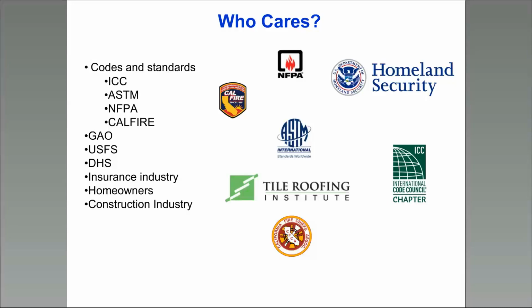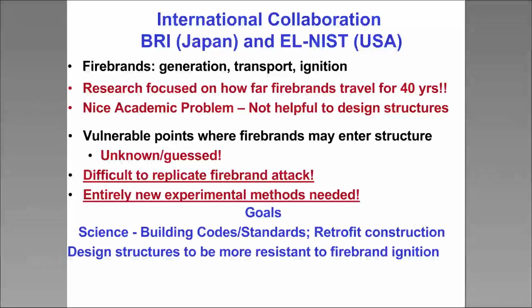So if you look at firebrands, you can imagine it from a very simple point of view, which is related to the generation, the transport, and the ignition. Unfortunately, if you look in the literature, almost everybody's been studying the transport for a long time. I mean, more than 40 years. There's a whole bunch of models that people have developed, and they incrementally change these models to look at the firebrand transport.